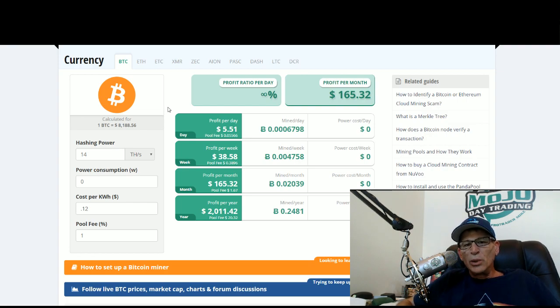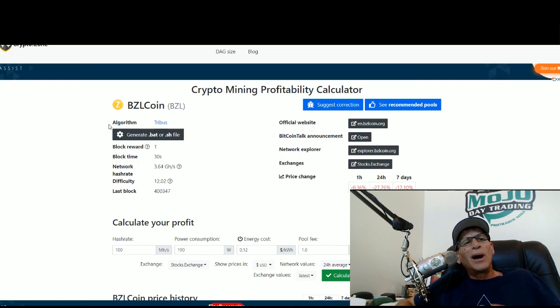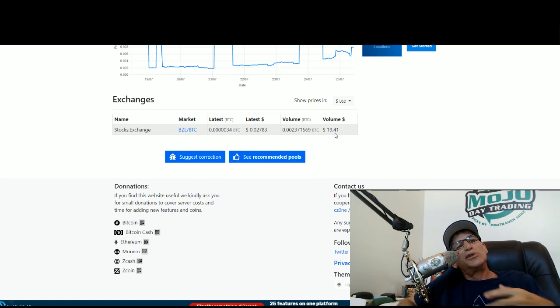It's one coin, one algorithm, and you can't switch. And then everybody comes here and they're like, oh, I'm going to mine BZL coin. Well, no, you're not. Look, it's $1.49. You know you're not. Oh, I'm going to go mine the most profitable coin. Well, how are you going to sell it? It's only traded $19 US on that exchange. How are you going to sell it after you mine hundreds or thousands of dollars a day? You can't. It's made for really small miners.